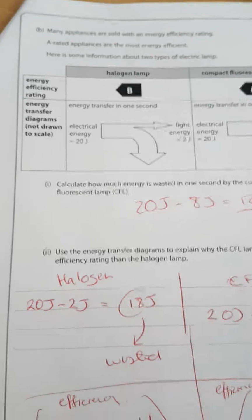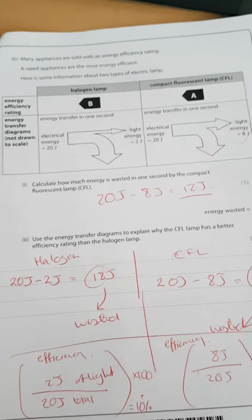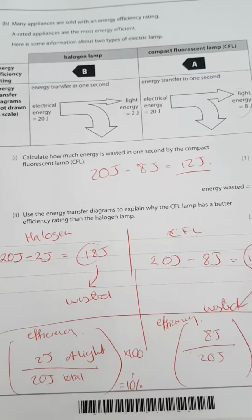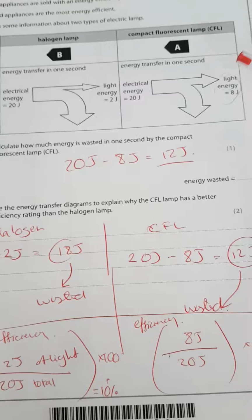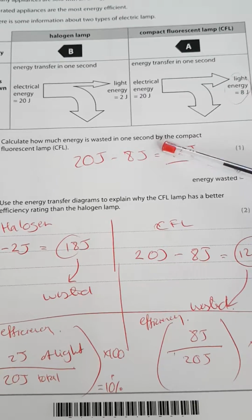Okay, so if we look at this question now, like I said to you guys before, if you see a table or a graph, do not read the question first. Look at the table or graph, study it, think about what it shows, and then answer the question. So I've had a look at it, and I've answered the question. So it says, calculate how much energy is wasted in 1 second by the compact CFL light bulb.